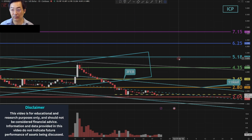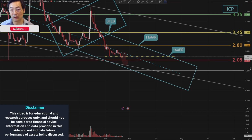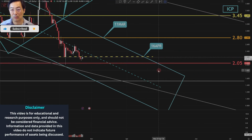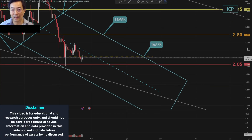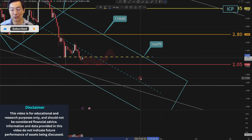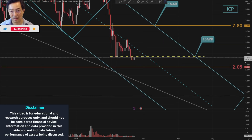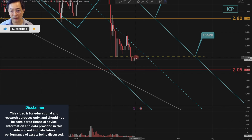In terms of daily, the downtrend is still going on. The price is still around the weaker half of the channel. So what we want to see is that while it stabilizes above the 2.05, it better move back up to above the yellow dash line of 2.24. You see, it's still being suppressed today by that particular line.